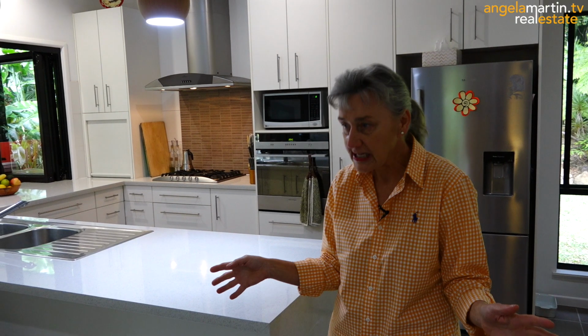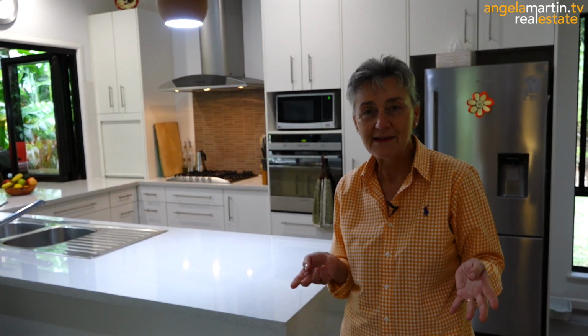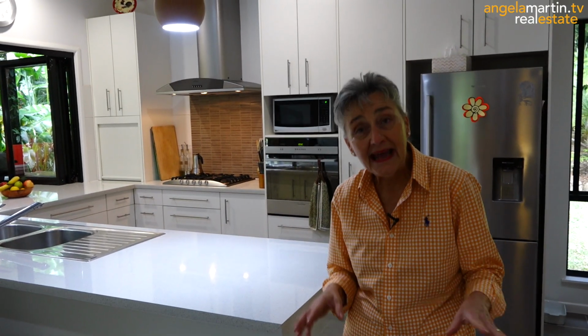Come on in. 12 years old, 12 years young, whichever way you look at it, the feel and the maintenance of this property has been impeccable. It's fresh, it's beautifully tiled, you've got gorgeous neutral colours everywhere, and this is the main part of the house.